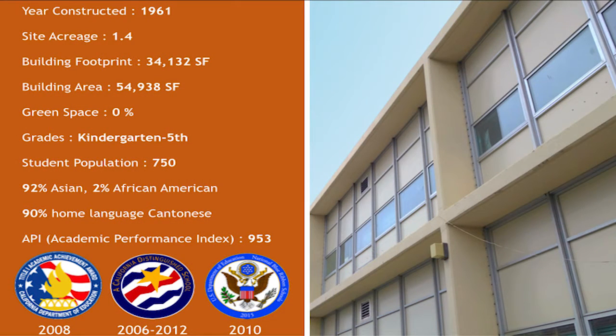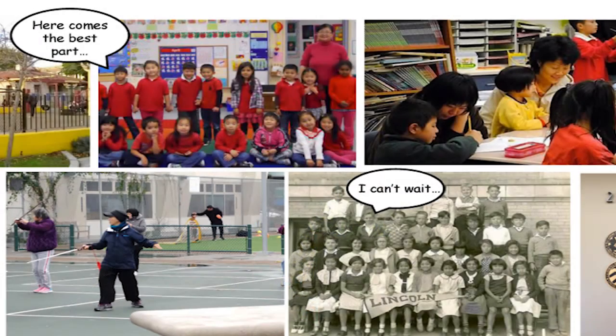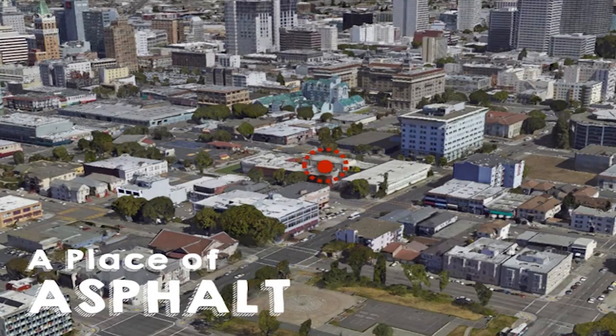And a little bit more about this site. It is in Climate Zone 3. And it is a blue ribbon school, and so it has some really great assets, and it is really a great place of community, and it's a place of pride. The principal told us that the teachers think of it as having a Lincoln way that's really connected to how they treat each other and how they connect to their students and the broader community. But it is a place of asphalt.